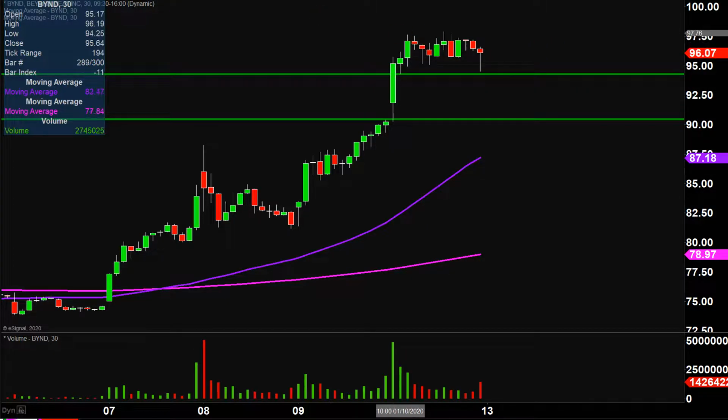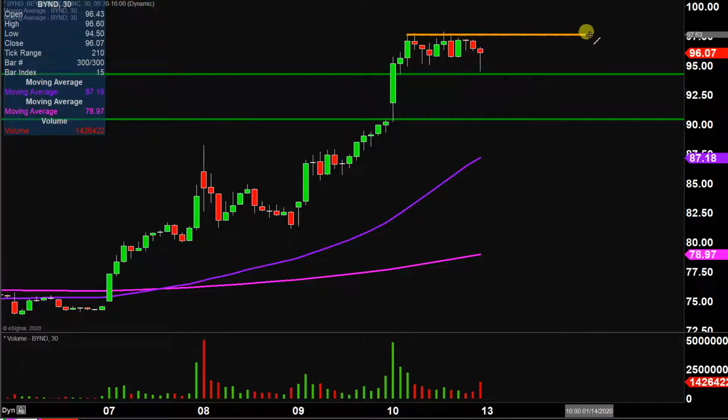And on the flip side of things, from the long side of things, if I'm looking to go long, then the level that I'm very, very curious about is this area right up here at basically $97.50. And this was a very annoying, a very stubborn level to the bulls. They could never quite push through it. So again, for me, if I'm looking at things from the long side, that is definitely a level that I'd be very curious about going forward.